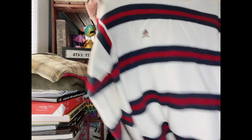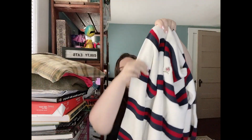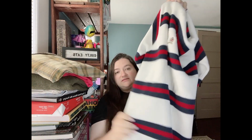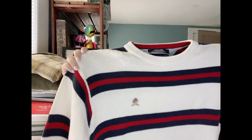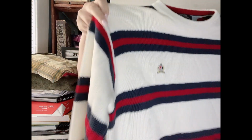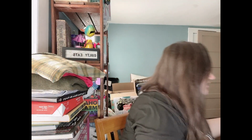So this is Tommy Hilfiger, and again, I couldn't leave it behind because I am a big fan of Tommy Hilfiger stuff. This was a size large, made in Pakistan, 100% cotton, and it is just this gorgeous sweater. I love the striping because it is very Tommy. And it's in such good condition. And honestly, even though it was in the bins, it really doesn't have any staining or anything. I also love that it had this little logo. So yeah, really, really nice. Honestly, it almost seemed unworn.